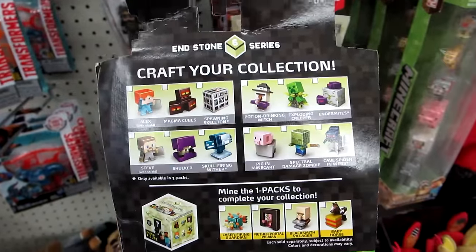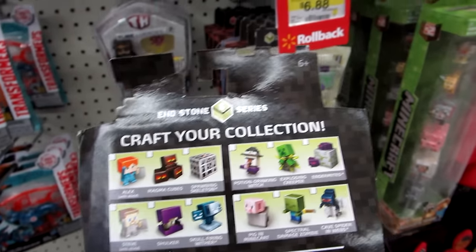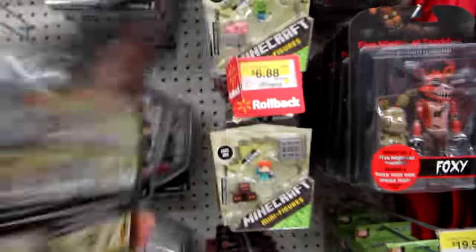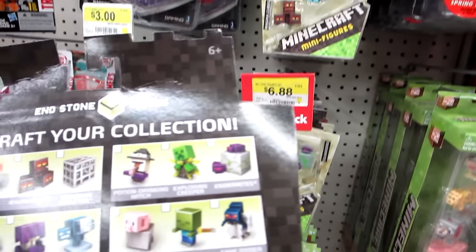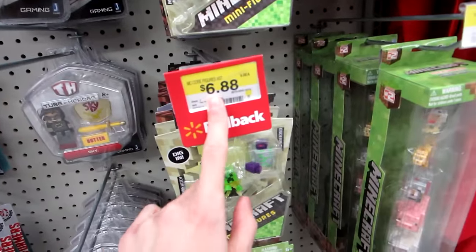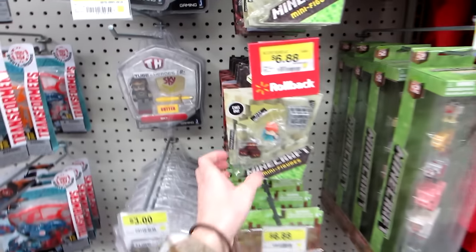So these are the packs we need to find here today. Let's see. The one with spawning skeleton. Yeah, that's right there. And we need the skull firing wither. Right. Where is it? Do we have it? Oh, it's right here in my hand. We need the cave spider and webs, which is there. And then the endermite, so that's there. That's awesome, but I hate how they're on the 688 shelf because they're not. I know that for a fact, because I tried to get some of these before and they didn't ring up at 688. But anyway, it's awesome we found these.